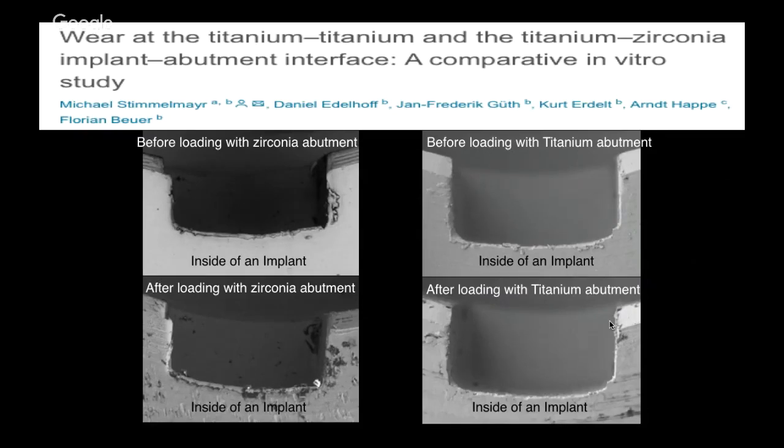When a titanium implant is loaded with a zirconium abutment, the inner part of the implant wears off. You can see the before-after pictures. The inner part of the implant, please look to the left side. The implant is changed after 5 years because the inner part was worn. Please remember the equation of abutment-implant relation. This implant may never serve as it could have.